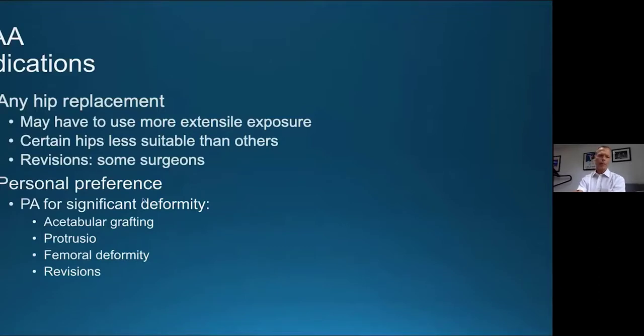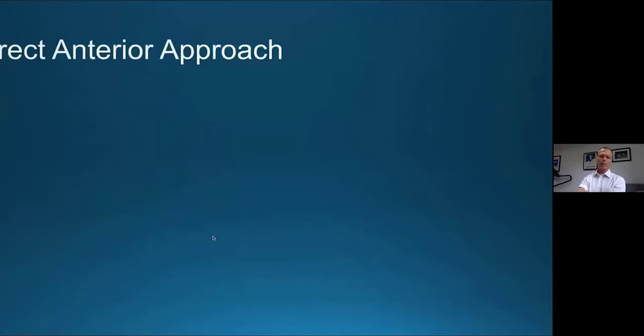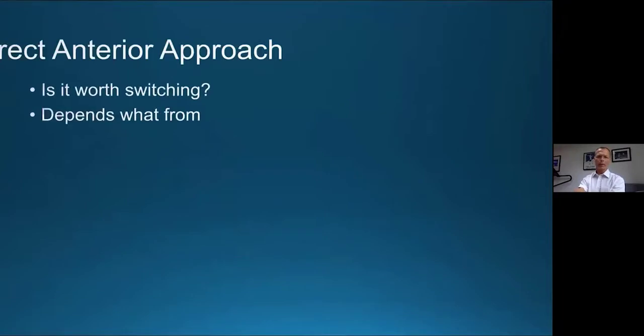So my personal preference is the posterior approach for significant deformity, which would be significant dysplasia, acetabular grafting, protrusio, femoral deformity, or any revisions. But with more regular anatomy, I prefer to use a direct anterior approach. So is it worth switching? Well, I think it does depend what from.